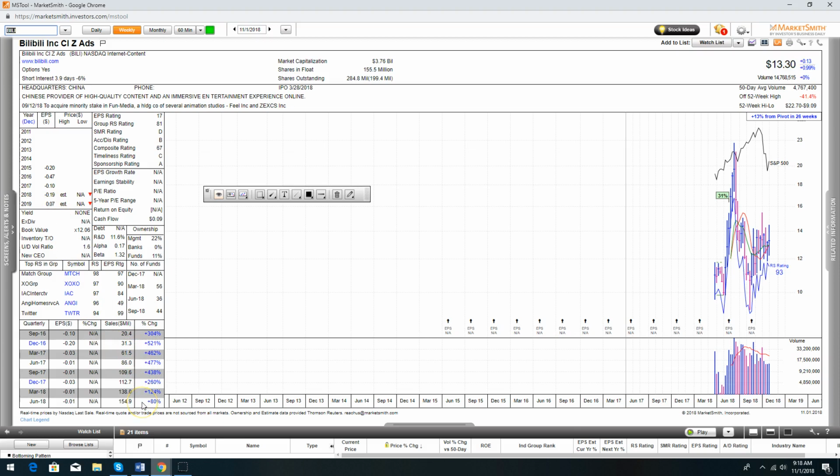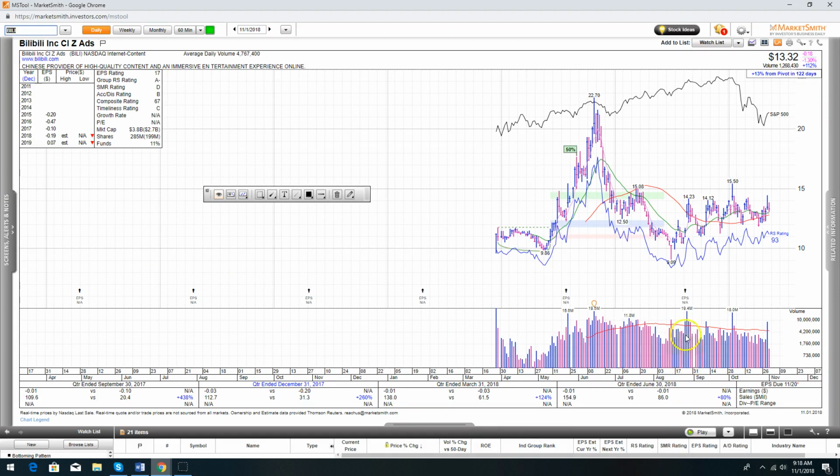Really, really good sales growth, although it is decelerating a little bit. But here's what's interesting to me. You have an earnings pop. It made a big move, came down from 22 to $9 in a couple months, to show you how volatile these names are. But it made an earnings pop, and the market hasn't really made much headway, so it's been going sideways.